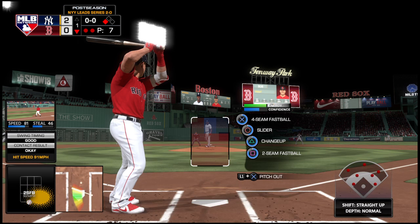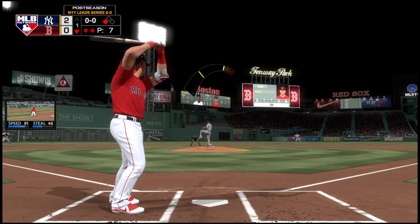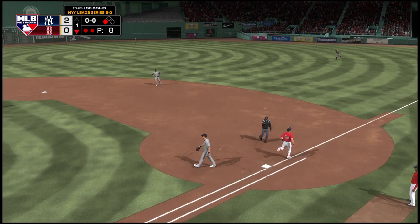Here's the center fielder, Mike Trout. Runner in scoring position with two gone. Comes set. Here's the 0-0 pitch. Grounder down the line at third. Throw to first will get him easily, and the side is retired.